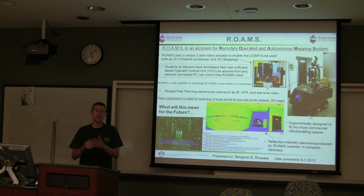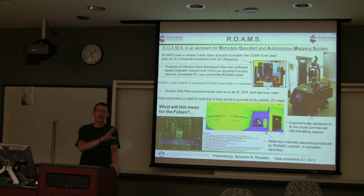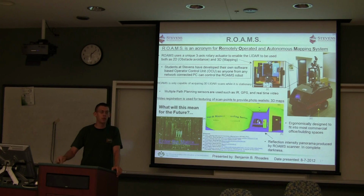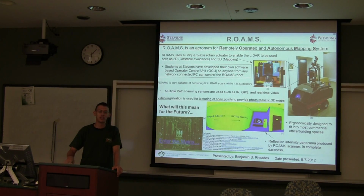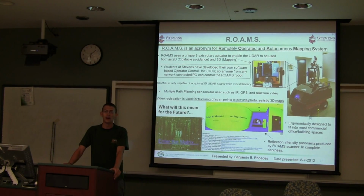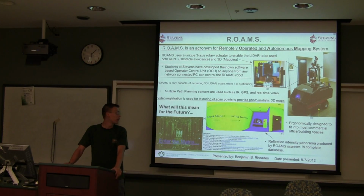Now this works in conjunction with the video resolution like we saw earlier in a previous presentation, in that it lays the video image over the LiDAR image. That way you get a full color 3D mapping image. Currently, ROMS is in a semi-autonomous and autonomous state. You can do GPS point A to point B, and it'll map out the situation or the building wherever it's at. Or an operator can remote in through a network. This is sped up. Latency times are very small on their home network.